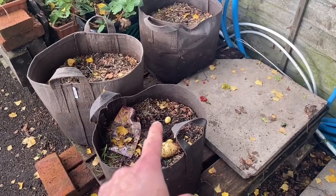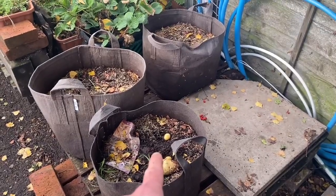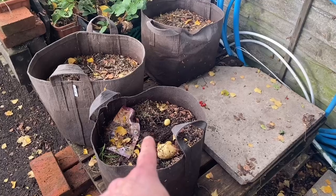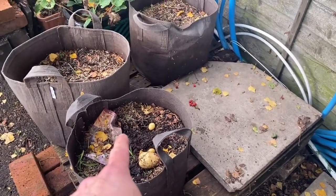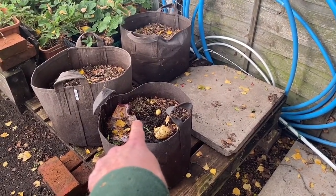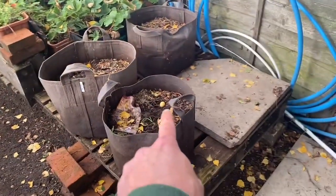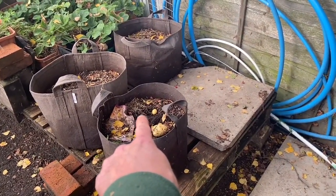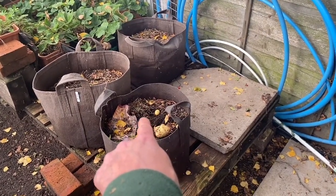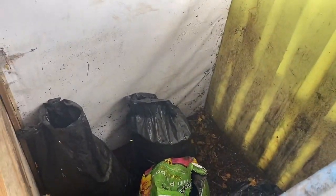I'll get and harvest these, and then I will probably bag up this compost depending on how well it's broken down. If it's broken down well enough, I will do the potato reveal tomorrow. If it's not raining, well, no, I can put them in there actually if it is, but whatever way, I'll get to harvest these and possibly bag up that compost like I've done with them.